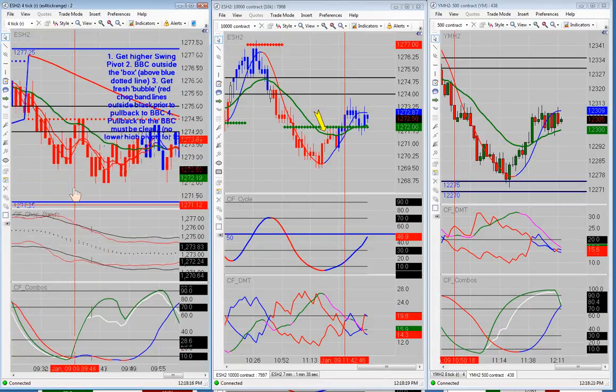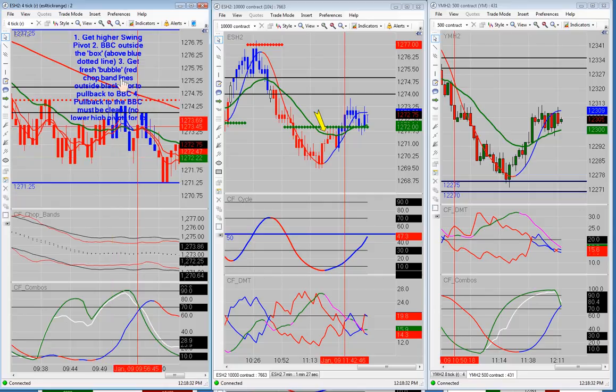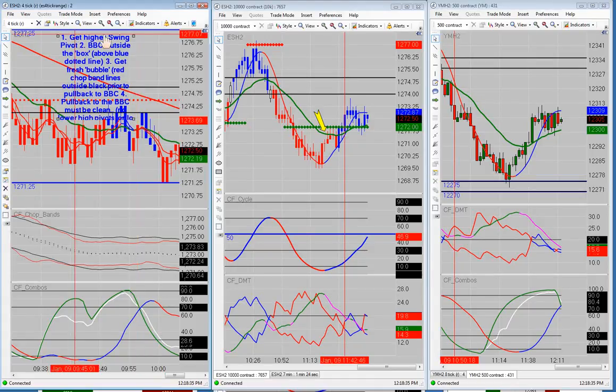All right, now on the 4 tick range, this was the first trade set up this morning when the BBC got outside the box, but it was disqualified with this little space right in here. Now I put the rules right here for everyone that was in the room this morning. I put the rules on the chart so you can see them. One, you get a higher swing, or lower swing, depending on which one it is, which we got right here. Two, the BBC is outside the box. The box is the red dotted line right here. The BBC is the green line. We got outside the box. Three, we had a fresh bubble down here. The red lines get outside the black. That's the bubble on the chop bands.